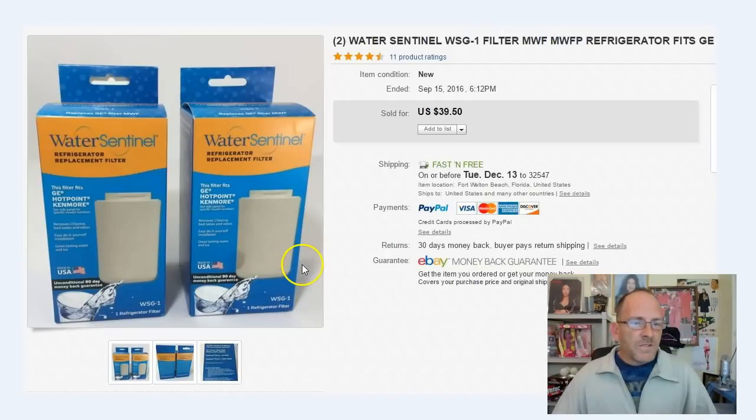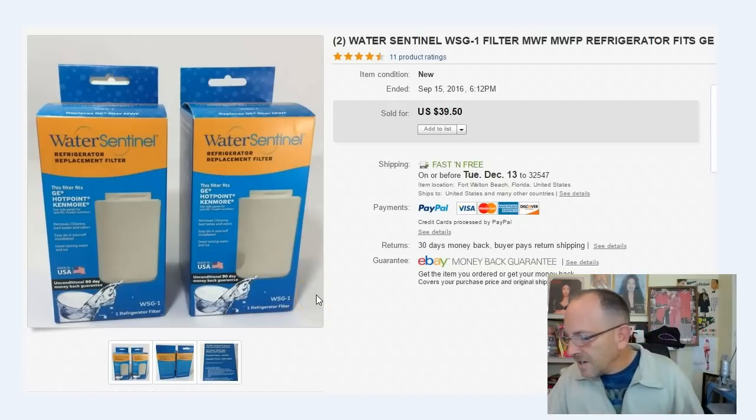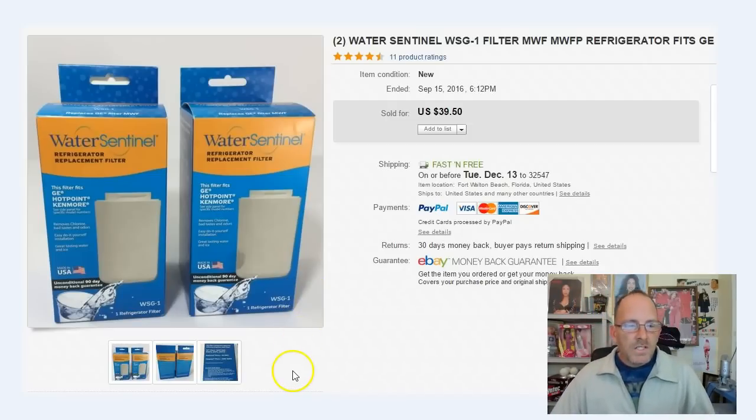I think these were like $2 a piece at Salvation Army. And always when I see sealed filters, I always look them up. I don't trust my memory. They may look the same, but they may be a different model number. I always double check, look it up, and sure enough, the WSG1 was worth it. So I turned $4 into $29.62. So it's a good deal.